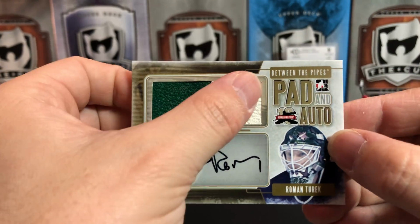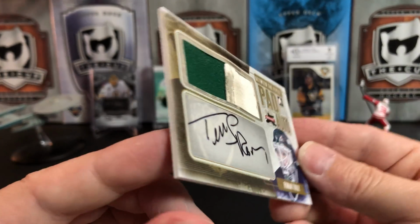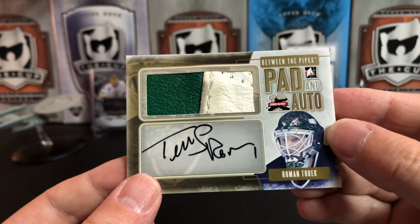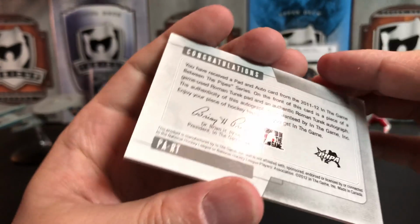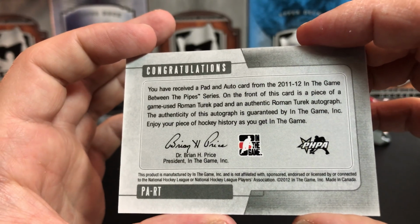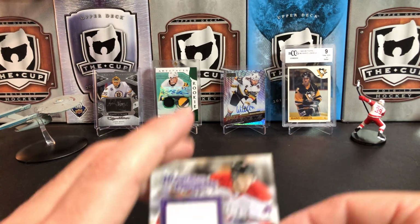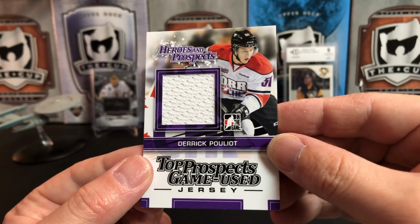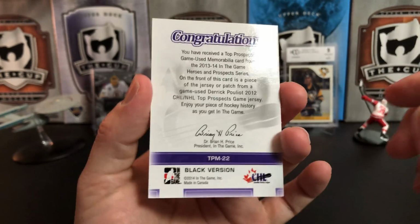Roman Turek. That's a piece of his pad. It's leather. Look, it's kind of like sticking up from the card. Little mark there from when he stops something. That is a really cool card. From In the Game, we just opened that vault for In the Game. And here we've got Derek Pouliot. Top Prospects Game New Jersey, former Pens prospect.